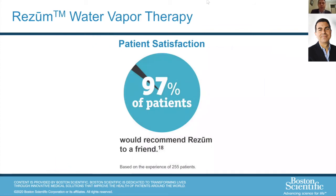This shows that 97% of patients that have this done would recommend this to a friend when they studied this, meaning that the people that go through this are very satisfied and very happy that they've gone through with this treatment.